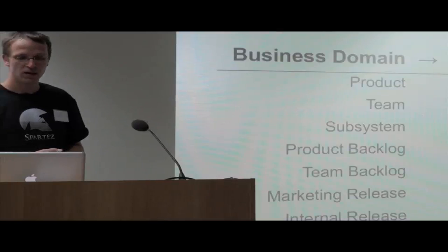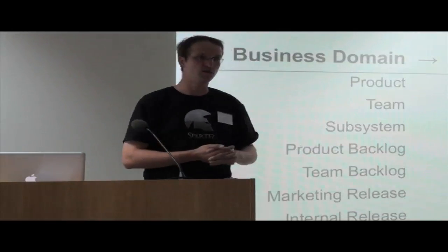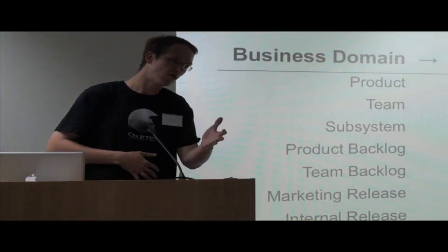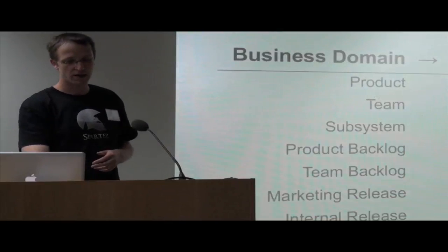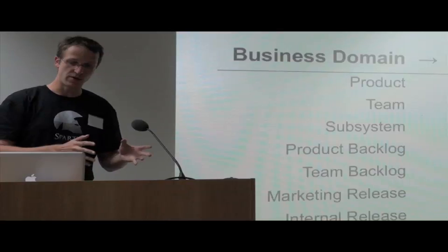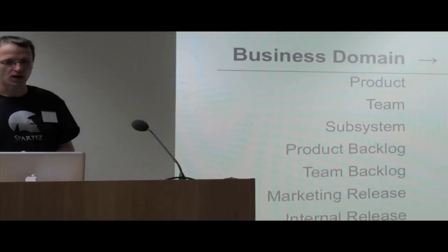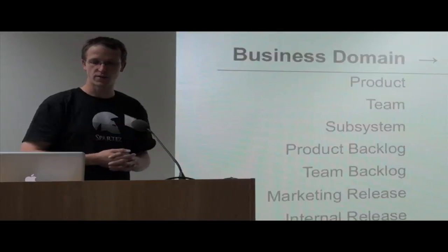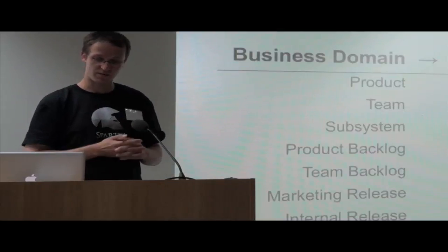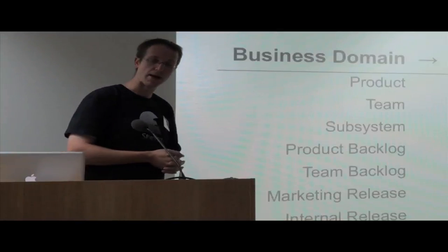Always there was team. So subsystem, because component was occupied by something else, we modeled as a multi-select custom field, so that, similarly to components which are multi-select, we could model a story or a task which relates to several subsystems. Product backlog became the general GreenHopper project backlog. Team backlog was really a component backlog. I will show it to you. So it was like a sub backlog. Marketing release, internal release, and sprints were mapped into versions.